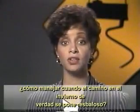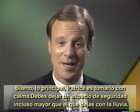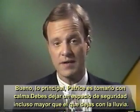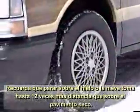But how should you drive when a winter road gets really slippery? Well, the main thing, Patrice, is to take it easy. You want to leave even more safety cushion than you would in the rain. Remember, stopping on ice or snow takes up to 12 times longer than it does on dry pavement. And making a car go on snow or ice is no easy task either.